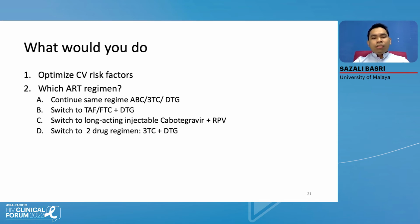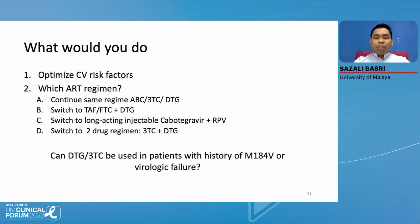Of course, I think using APACC is not a good option for someone with high cardiovascular risk factors and chronic kidney disease. We may switch APACC to TAF, but it still remains slightly costly for our patients in Malaysia. And injectable cabotegravir is still not available in Malaysia. This dual-drug regimen is an option for someone who had a history of virological failure and has now achieved virological suppression. So it can be used for someone with a history of M184VI or virological failure.